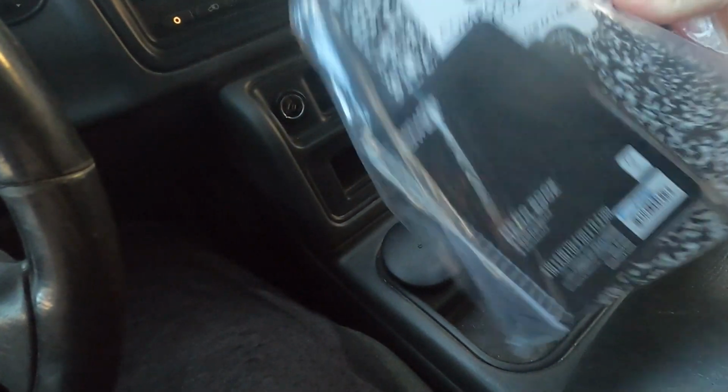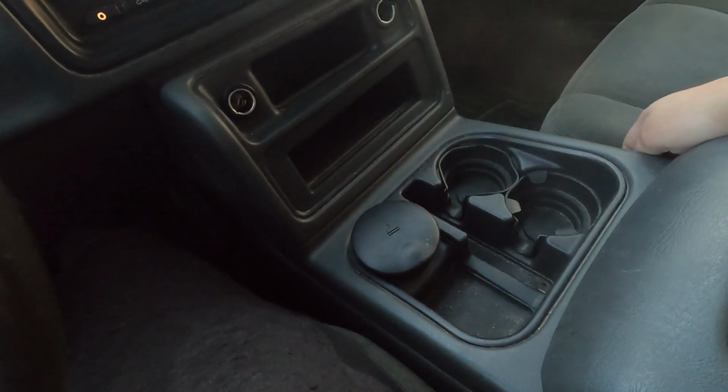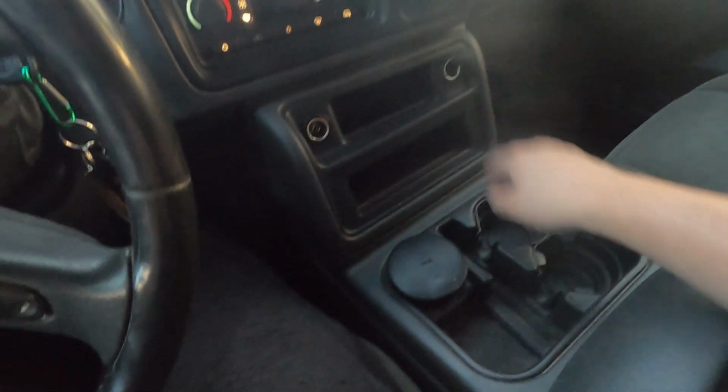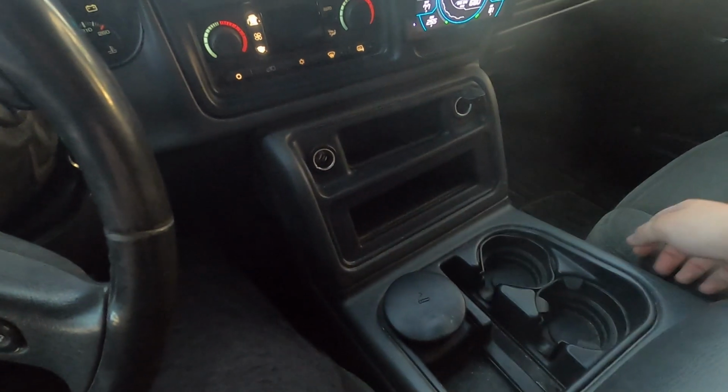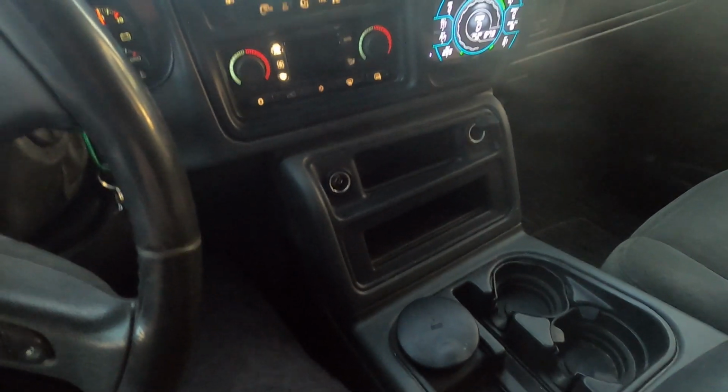This is just my maintenance information and such. We've got a couple cup holders up here, a couple slots there and there, cigarette lighter there and there, or battery phone charger, something like that.